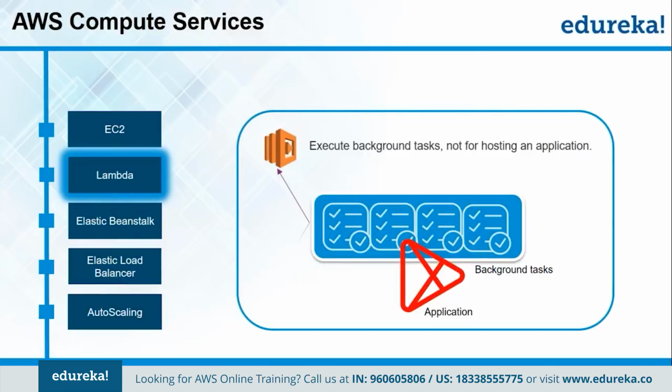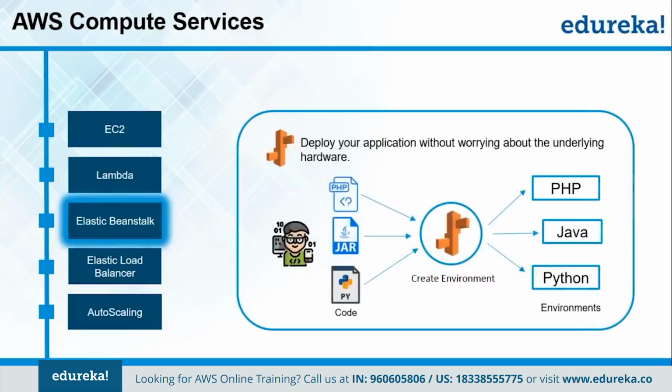All right, guys, let's move to our next service now, which is Elastic Beanstalk. Elastic Beanstalk is again an advanced version of EC2. The difference between Lambda, EC2 and Elastic Beanstalk is that, first of all, Elastic Beanstalk is used to host an application. If you compare it with AWS Lambda, this is the difference: Elastic Beanstalk is used to host an application, Lambda is not.